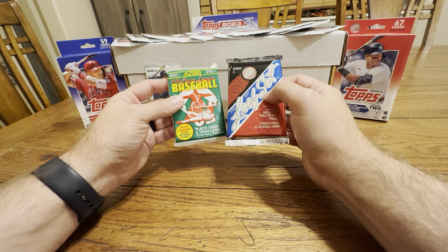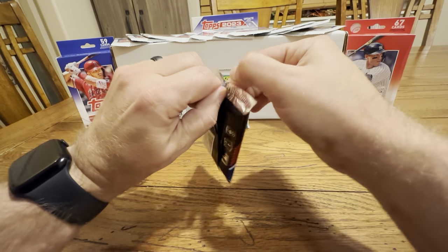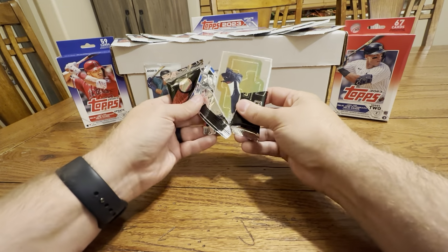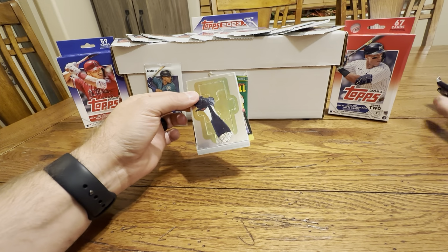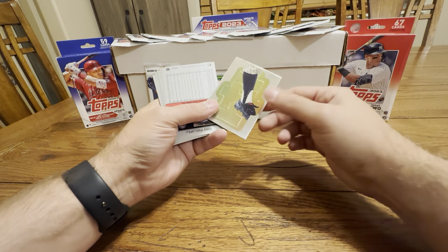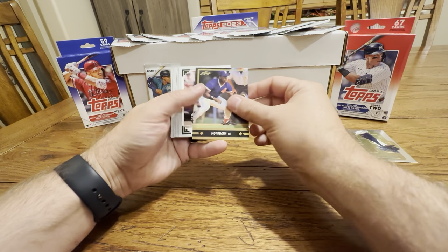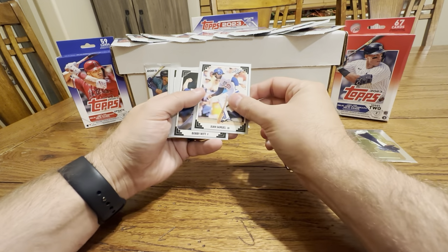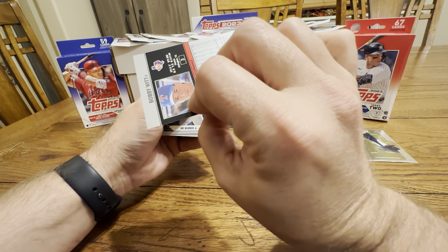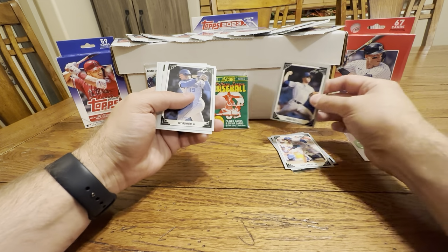So let's start with the Leaf, and we'll come back to the Score. Let's see what we get. Puzzle piece on the back. All right, let's see. Set this guy aside. All right. Mo Vaughn. Jack Daugherty. Juan Samuel. Who is Bobby Witt? Bobby Witt Jr.'s father. Pretty good player, I think, in his own right. Pretty cool. And we'll put him up there for now.